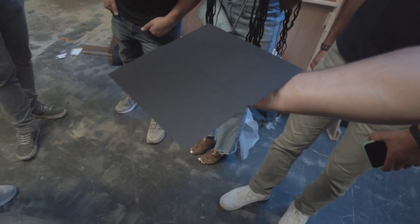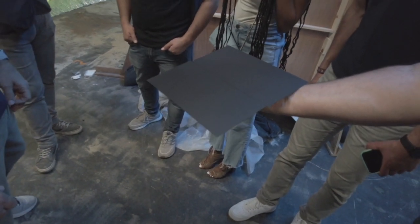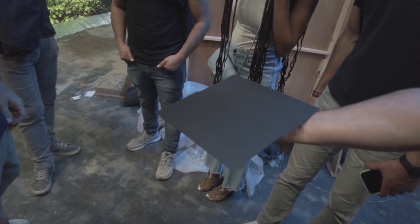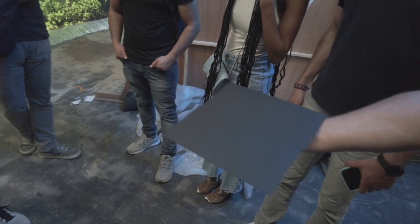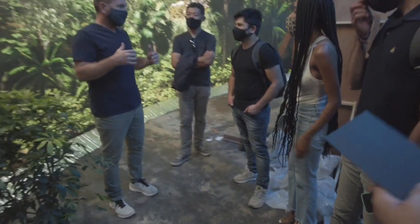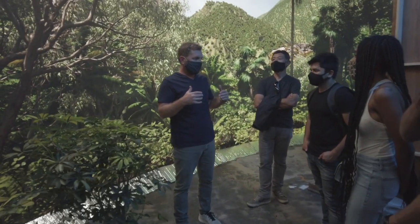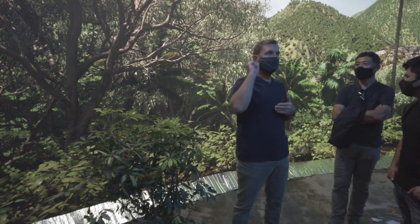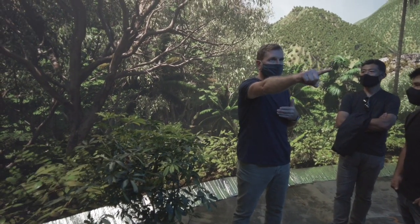So we can actually get pretty close, within 4 feet of the screen. They can only be within 20 feet. So if you can imagine, if I'm standing here, 4 feet in front of the screen, they have to be another 22 feet back.